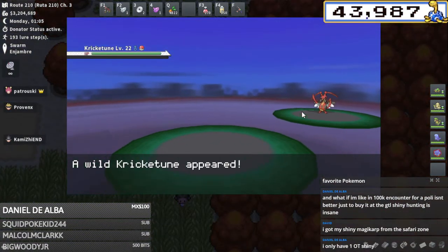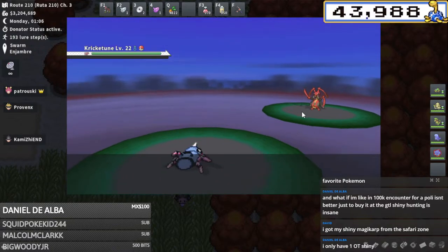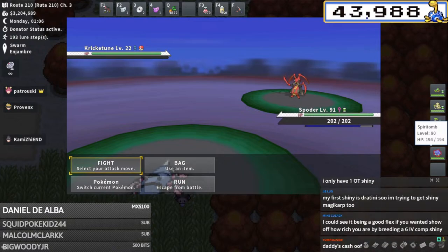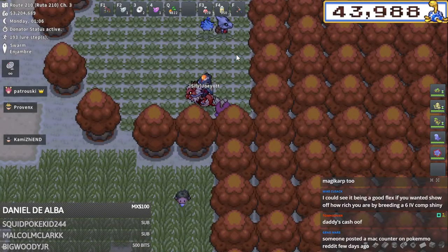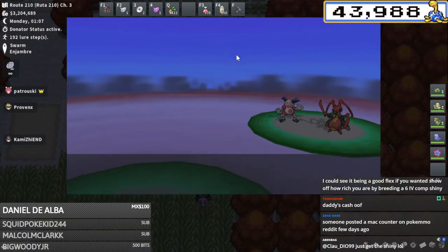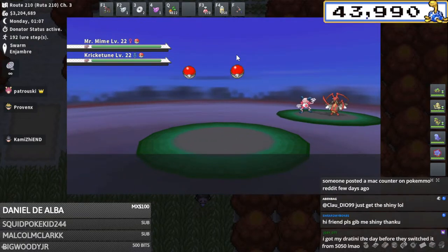Dude, some people get stuck in Dragon's Den. It's tough. Oh my god, yeah. A non-OT living dex would be really impressive, but it would just be really expensive. I mean, it'd be pretty impressive. I only have one OT shiny, but isn't that cool? The fact that you only have one is what makes that one so special, right? That's awesome. Having one is impressive.